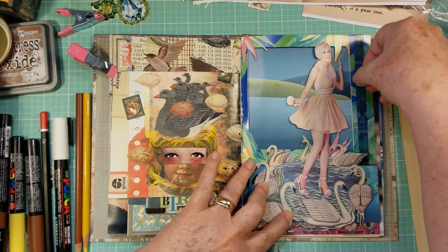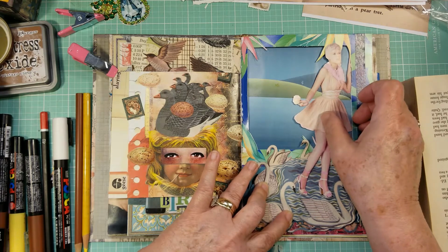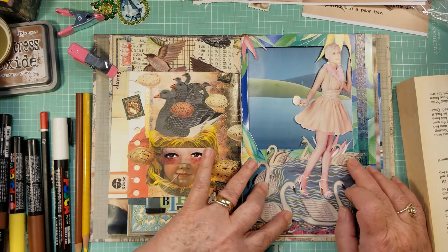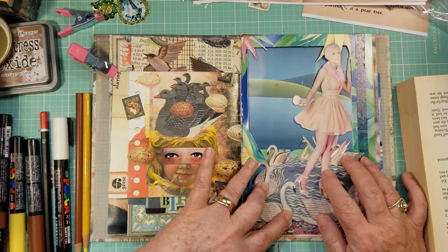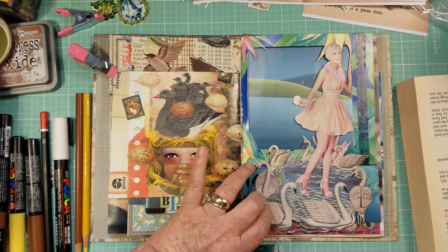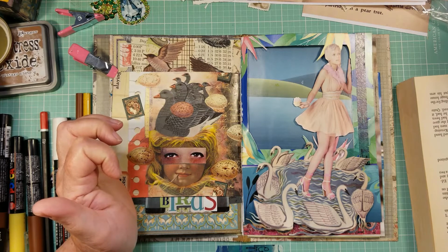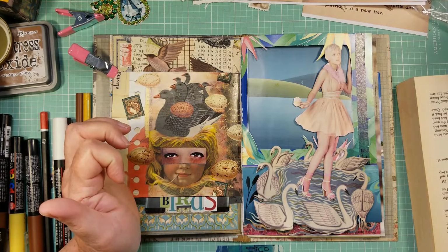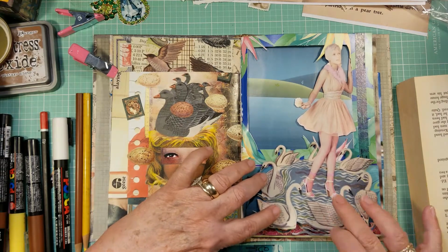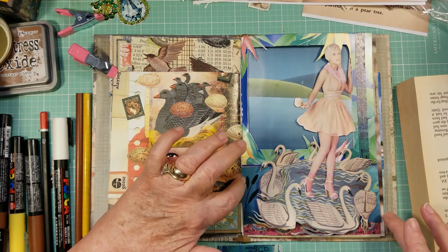Now when I cut this out, my knife slipped and I cut right here. So what I'm trying to do, even though when it's glued down it may not show, I'm kind of trying to use her arm to cover that up. Okay. I think that really works. I like her placements. I love the fact that the swans are swimming around her, even though they are kind of floating down here above the blue water.